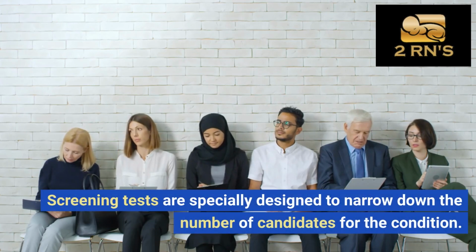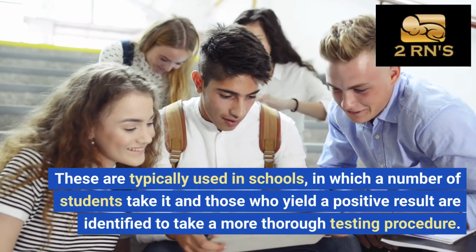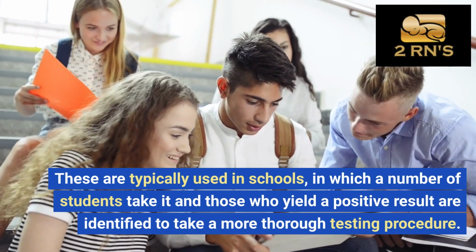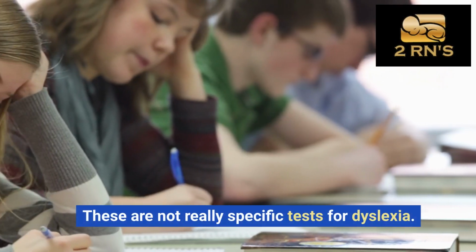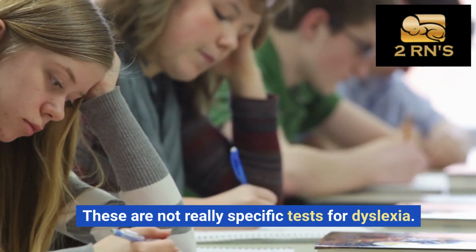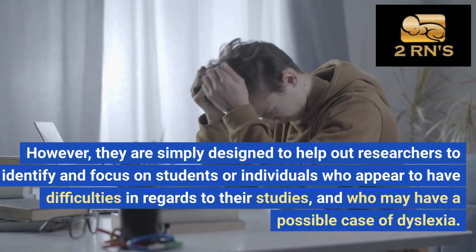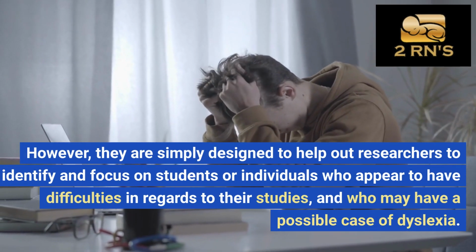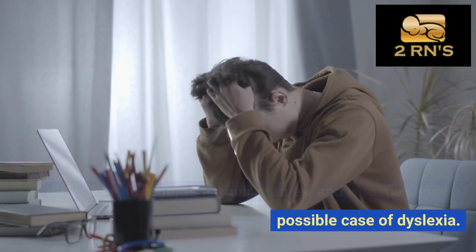Screening tests are specially designed to narrow down the number of candidates for the condition. These are typically used in schools, in which a number of students take it, and those who yield a positive result are identified to take a more thorough testing procedure. These are not really specific tests for dyslexia. However, they are simply designed to help out researchers to identify and focus on students or individuals who appear to have difficulties in regards to their studies, and who may have a possible case of dyslexia.